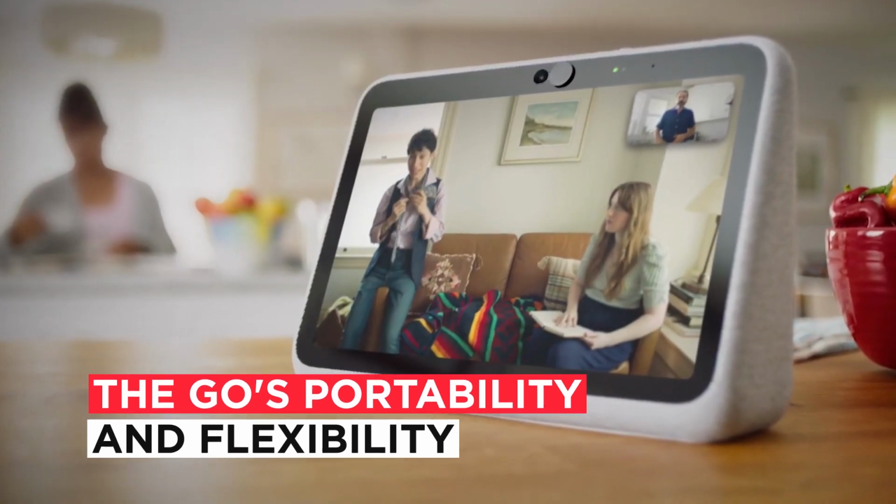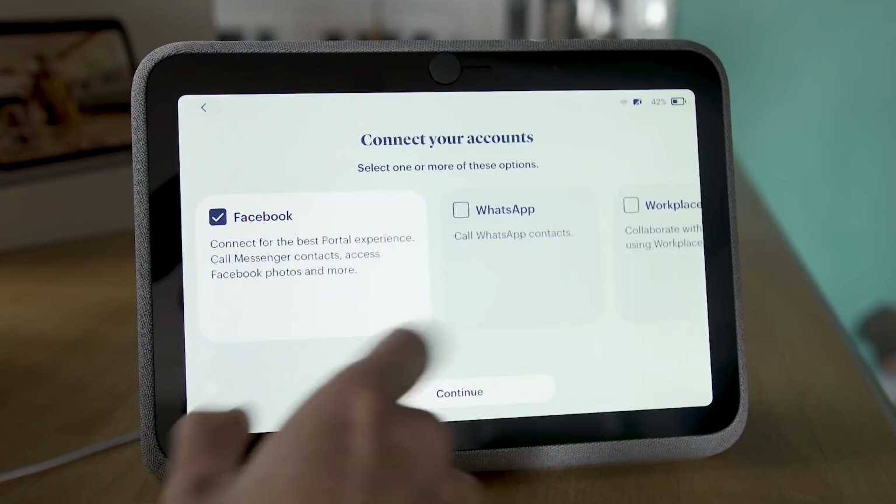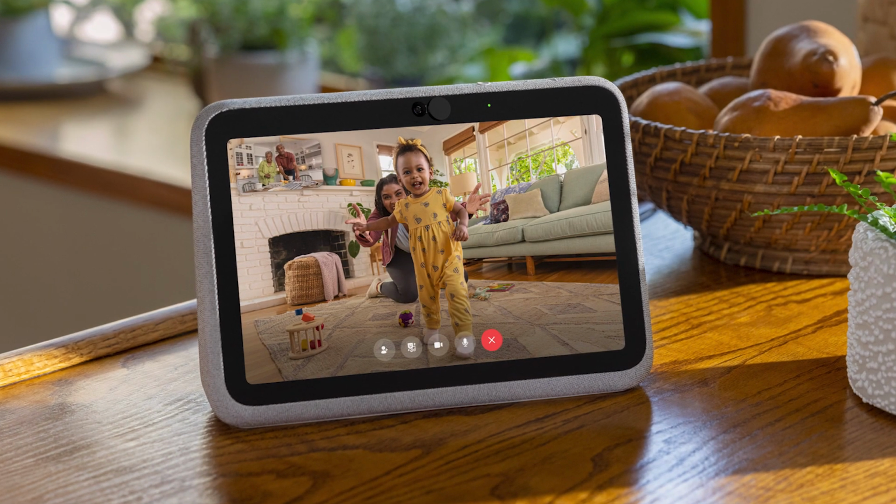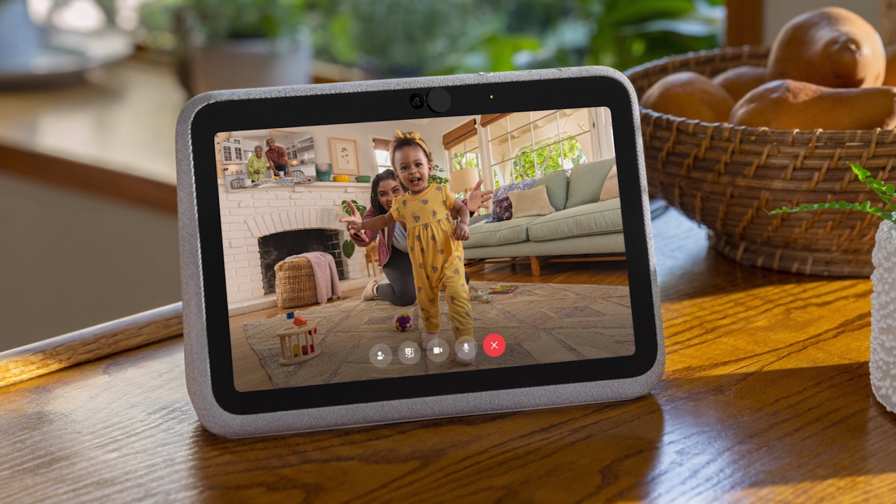The Go's portability and flexibility. While the Portal Go doesn't answer the bigger issue of why, it does demonstrate Facebook's ability to think outside the smart screen box by including mobility. To be honest, it's one of those things that the competition, strangely, hasn't embraced.